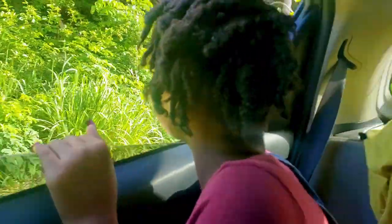Here we are, second location, Pothole Springs. It's a bit of a rough drive to get here, but let's see if it's worth it.